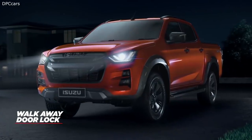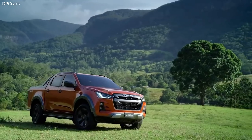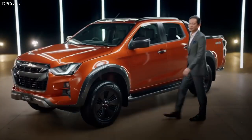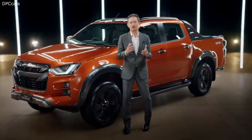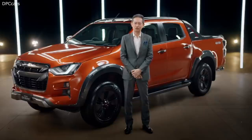Now that we've heard from the Isuzu design and engineering team, I'm going to pass back to Sato-san. Australia is the first country outside of Thailand to receive this vehicle, which is testament to Isuzu's true focus and commitment in developing a ute that meets the needs of Aussie families, tradies, and adventurers alike.